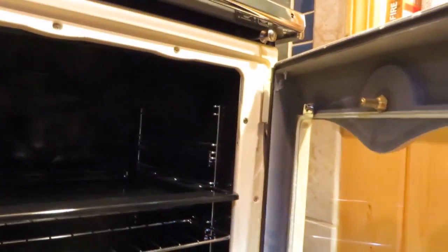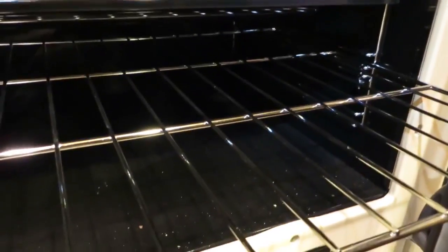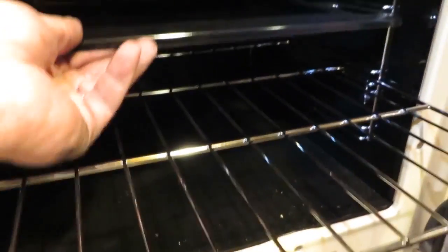Now, the oven on this is very large. Has a oven rack and this slide. So you have your rack and tray. Porcelain. The oven is all porcelain. Very large. If you're looking for a large oven, this would be your stove.